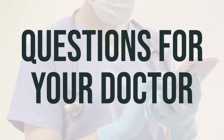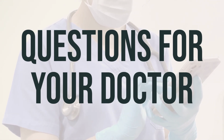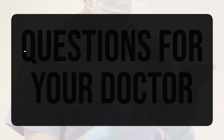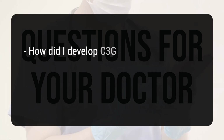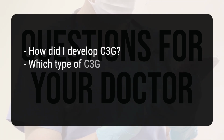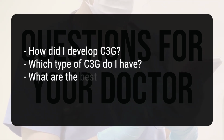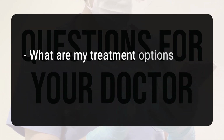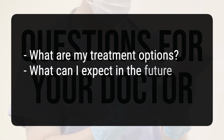So if you've been diagnosed with complement 3 glomerulopathy, you might have some questions for your doctor. Here are some things you might want to ask. How did I develop C3G? Which type of C3G do I have? What are the best ways I can control my health with this condition? What are my treatment options? What can I expect in the future with this disease?